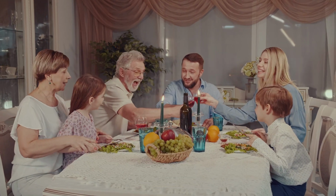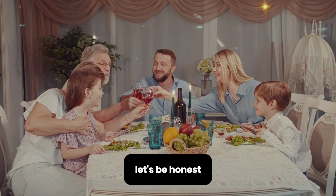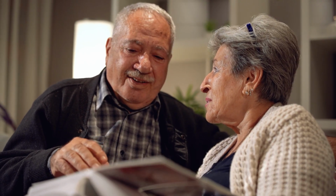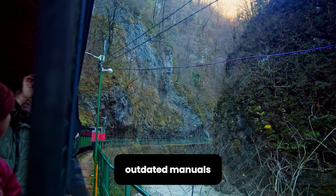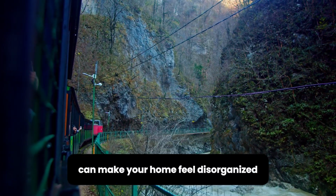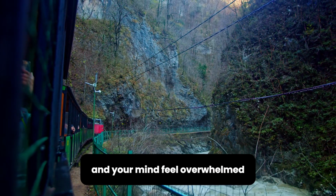Fourth, old papers, documents, and unopened mail. Let's be honest, paper clutter is one of the easiest things to overlook, and yet it takes up more space than we realize. Bills from a decade ago, old receipts, outdated manuals, and unopened mail tend to stack up fast. Over time, these forgotten piles can make your home feel disorganized and your mind feel overwhelmed.